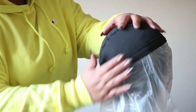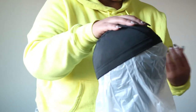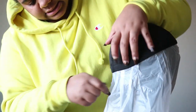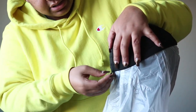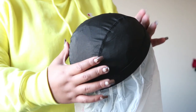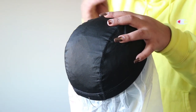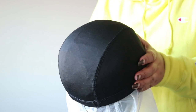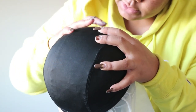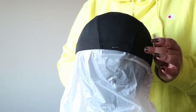Now that I have the wig cap on, I'm going to take the other pin and pin down the back of the wig to make sure that the wig cap stays in place. We have everything on there now, like I like it. And I'm just going to stretch the cap out a little bit more. I want to make sure that there aren't any wrinkles in the cap. So I'm just doing that by pulling the front of the cap down a little bit more.